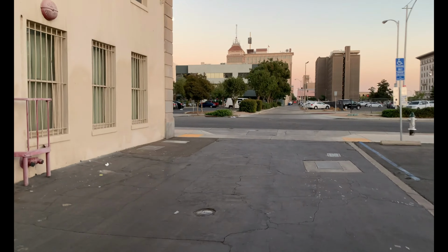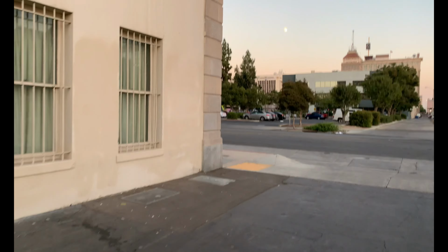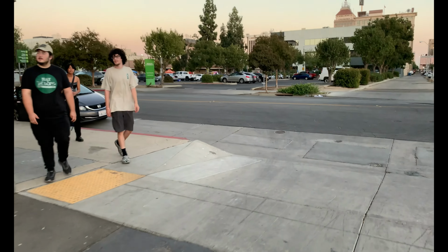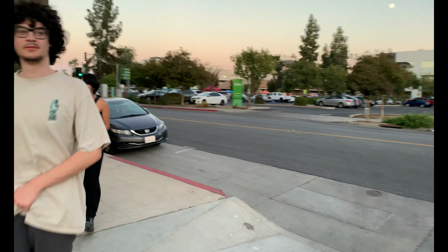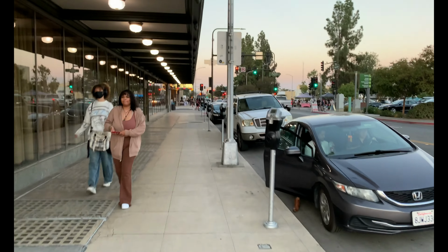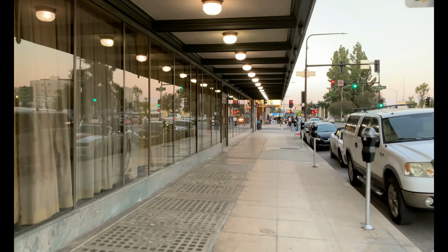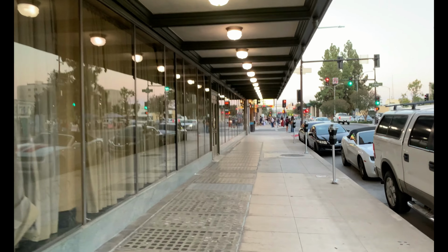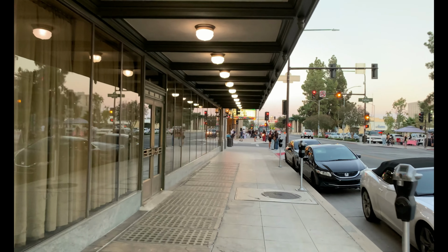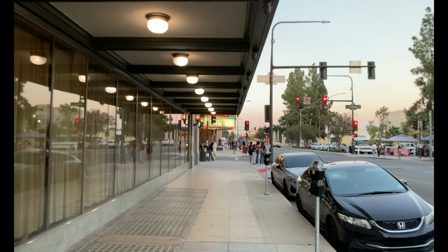Okay, so we just walked out of Broadway Studios. A lot of the studios were closed. There's only a few open. You also kind of want to get the permission of the artist to shoot their work. So that's not always an option. But now we're heading to what I consider the epicenter of Art Hop. We're off of Fulton and Tuolumne in the heart of downtown.